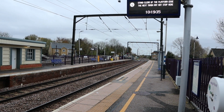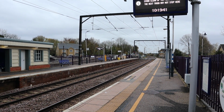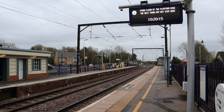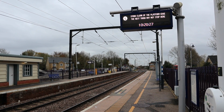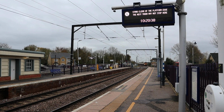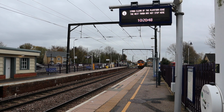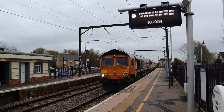What is it going to be? Oh, the suspense is killing me. No, seriously, I'm really excited. Oh, I think it's a 66. Is it a 66? Soon find out. It is indeed 66726. GB Rail Freight.